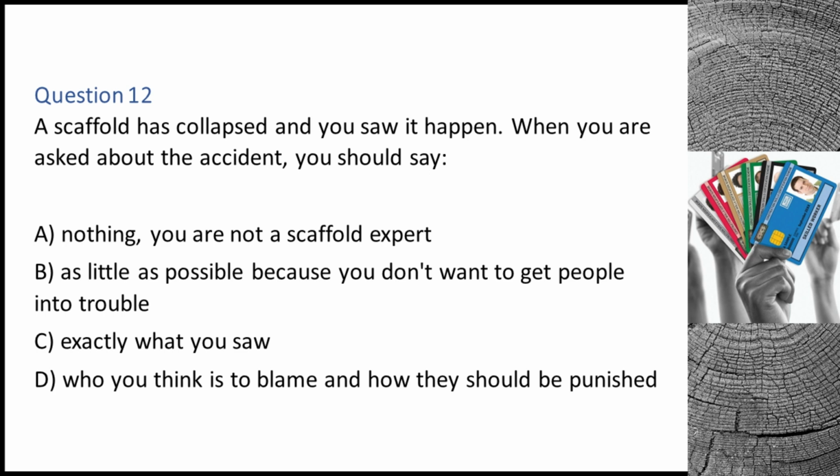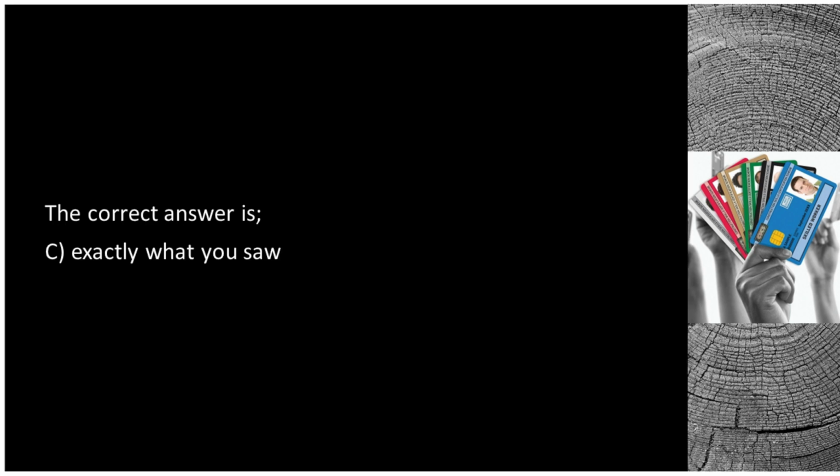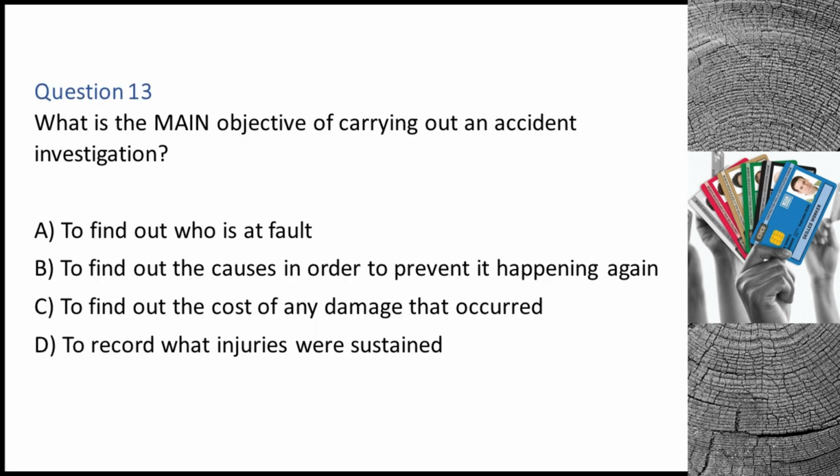When you are asked about the accident, you should say: A. Nothing. You are not a scaffold expert. B. As little as possible because you don't want to get people into trouble. C. Exactly what you saw. D. Who you think is to blame and how they should be punished. The correct answer is C. Exactly what you saw.